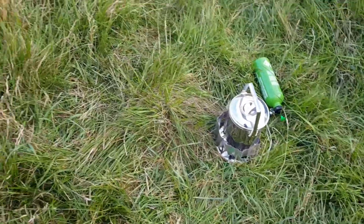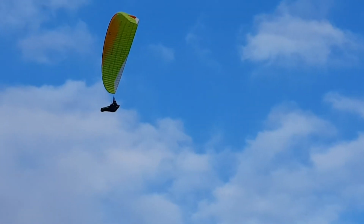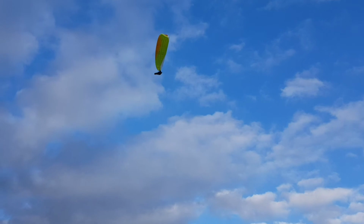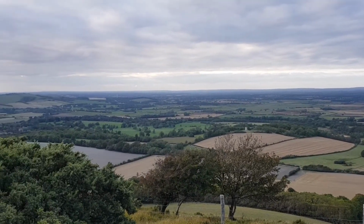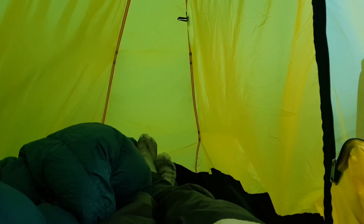Just cooking up some dinner, chorizo rice. This is me in the tent. I've just pitched it up. I don't know if I can be bothered to do anything else. I just want to relax.